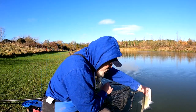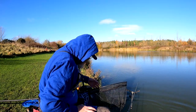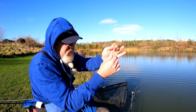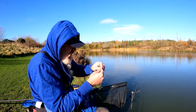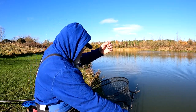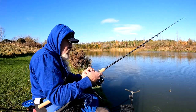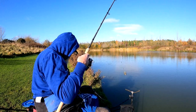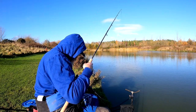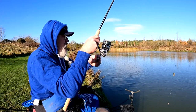There he is. All I've done is just dip the head off the worm and then just threaded it through. Let's get the slime off there. Still adding a bit of corn every now and again just to keep them interested in it.